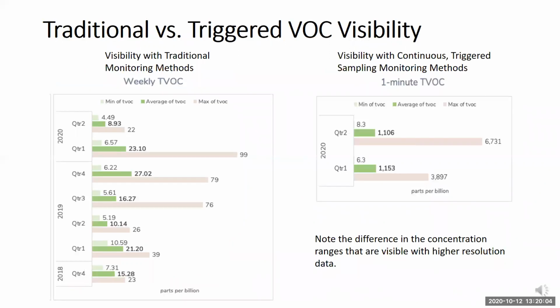The APIS triggered canister method also vastly increases visibility of total VOC exposure compared to traditional manual canister capture methods. Here, maximum VOC levels detected by triggered sampling are shown to be roughly 2 orders of magnitude greater than weekly sampling.